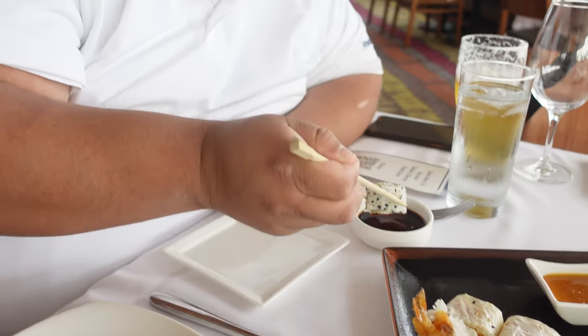Now, let me just try it with the soy sauce. With the soy sauce. I do like it better with the soy sauce. But the rice is fresh, soft. The crab meat, delicious, the avocado. Oh, I gotta say one word, the sushi is fresh.